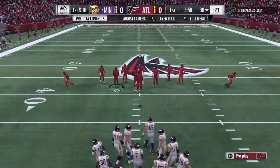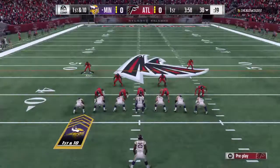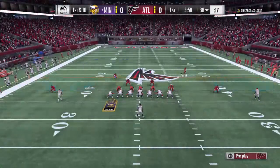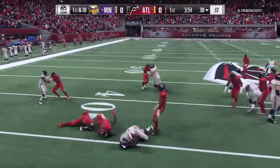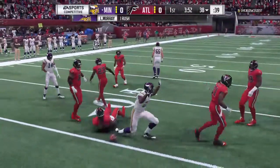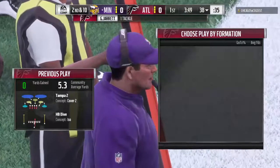And the D-line pinching together must be expecting the run. Now a first carry for Latavius Murray. And he's not going anywhere to start the night. They stop him at the line of scrimmage. No gain on the play.